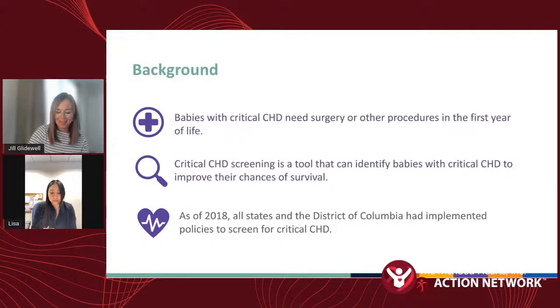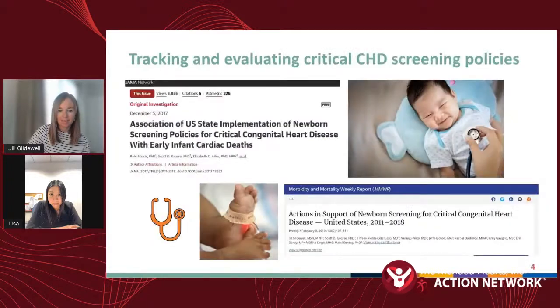CCHD screening is a tool that can identify babies with CCHD during their birth hospitalization so they can receive medical care early to improve their chances of survival. And as of 2018, all states and the District of Columbia had implemented policies to screen for CCHD.